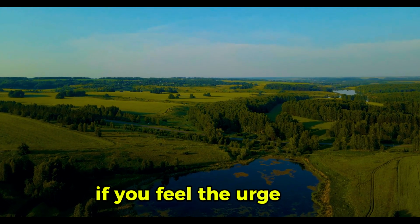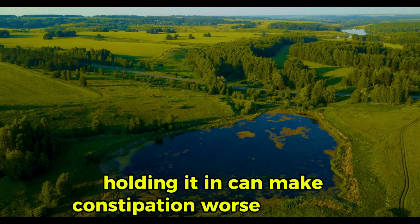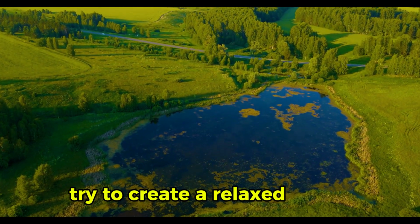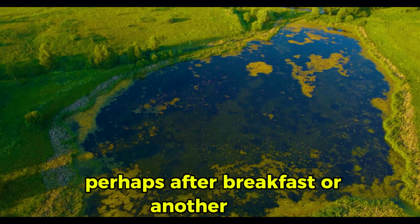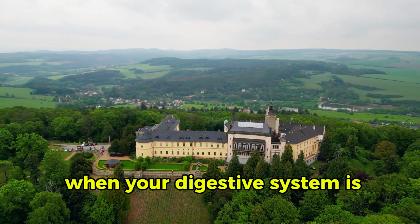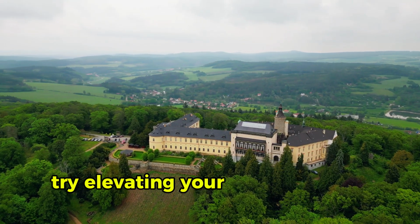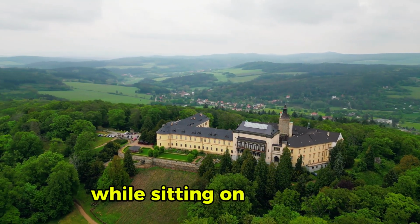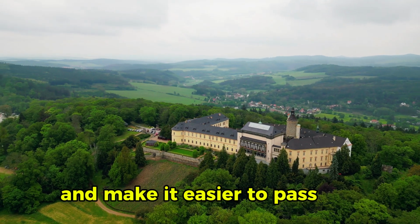Another tip is to listen to your body. If you feel the urge to go, don't ignore it. Holding it in can make constipation worse over time. Try to create a relaxed routine around your bathroom visits, perhaps after breakfast or another meal when your digestive system is naturally more active. And if you're struggling to go, try elevating your feet on a small stool while sitting on the toilet. This position can help align your colon and make it easier to pass stool.